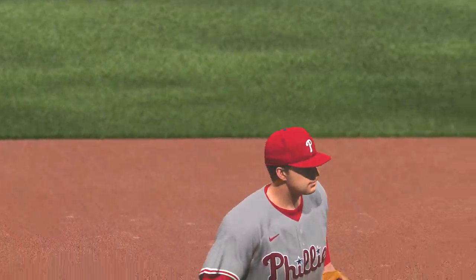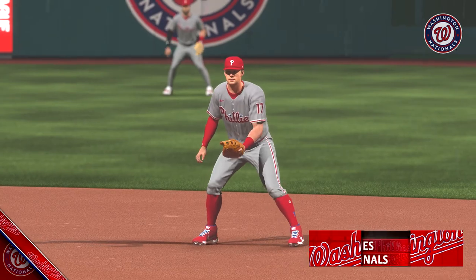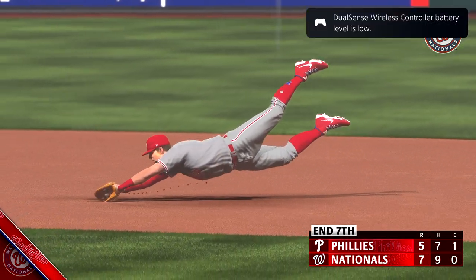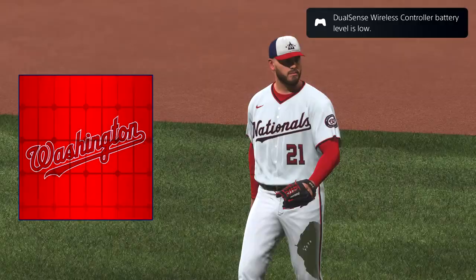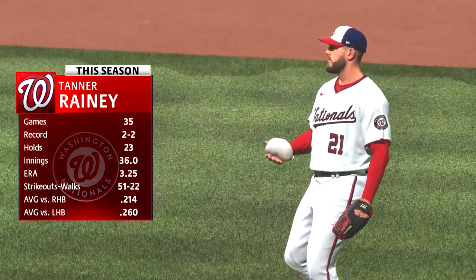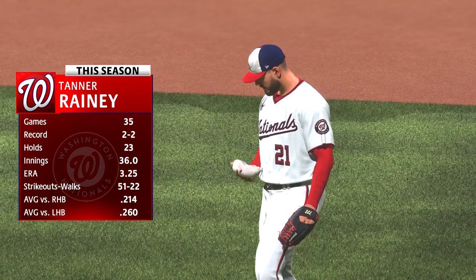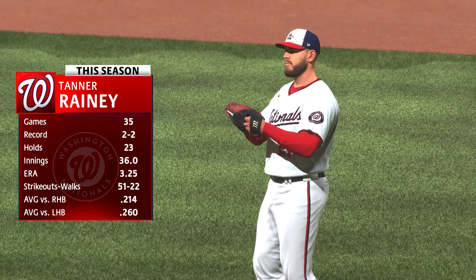That's the third out. At first it looks like making the stop is the hardest part, but feeding to the pitcher on the move, I think even tougher. Great job of hitting that moving target. They're going to be fired up in the dugout. Tanner Rainey gets handed the rock out of the pen, trying to protect this lead. Number 21, Tanner Rainey.